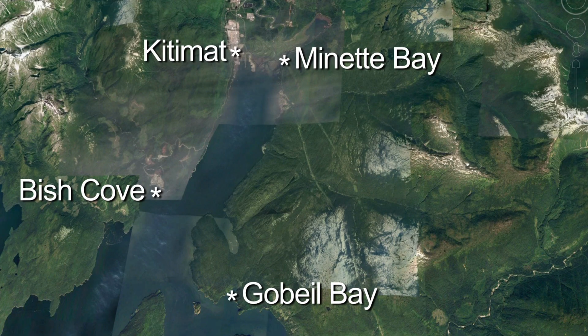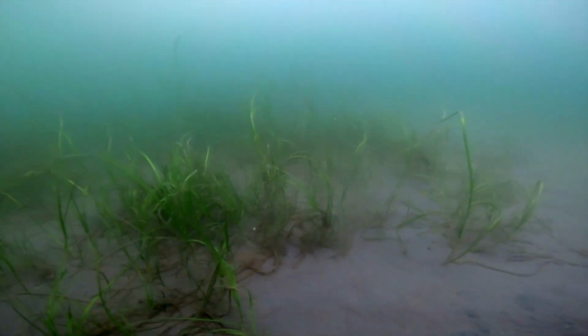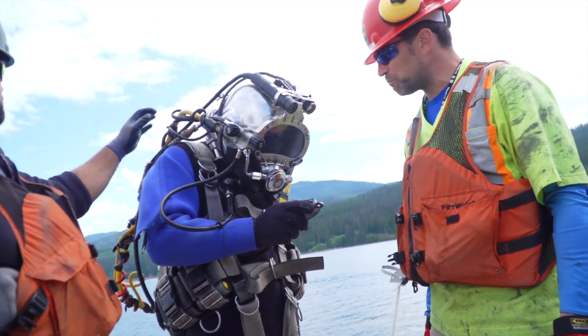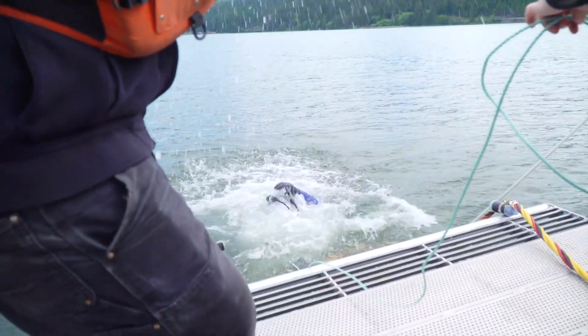The sites we selected were through discussions with Haisla and Chevron, and also because they provided an environment that was similar in some ways to Bush Cove. Similar sediment, similar depths. So we used divers to harvest it, and they harvest from the same depth as we're going to be planting at, because that's the depth that plants are accustomed to.